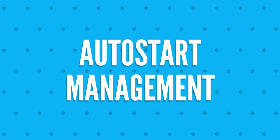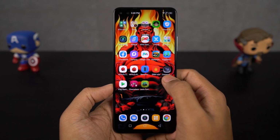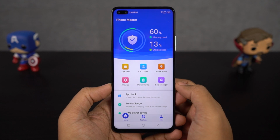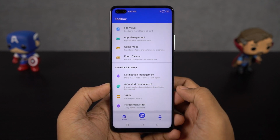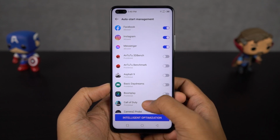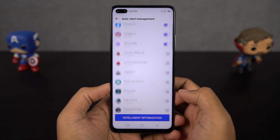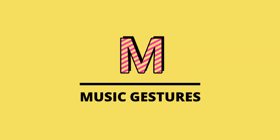Next we have auto start management. Now you can access this from settings. Basically from here you can stop applications from auto starting in the background. Once again, if you have a lot of apps on your phone and they keep running in the background, then your phone will definitely slow down. So in that case, you can stop applications from automatically running in the background. Say for apps like Swiggy, Zomato or some other games, you can just disable the auto start feature for all these applications.